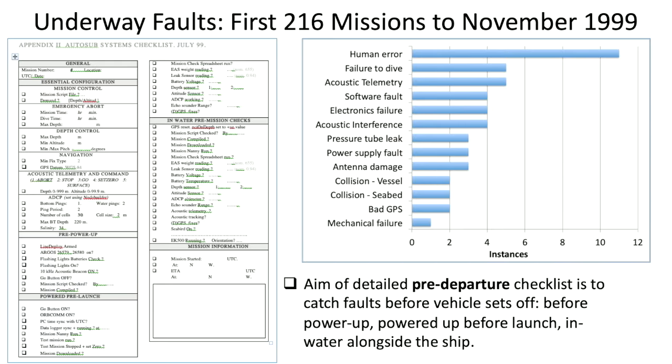The team have, just like a pilot would, a checklist before missions, their pre-departure checklist, which catches a lot of things before the vehicle goes in the water, before it is launched, or while it's still alongside the ship. But still you come up with a histogram of the number of types of different faults. And human error was the major one.